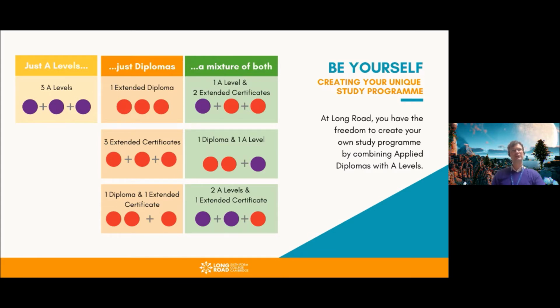If you're a further mathematician, which we'll talk about in the next presentation, you do maths and further maths as 4 subjects. But for most students, they're doing 3. That might be 3 A-levels, or it might be a combination of some A-levels and some applied diploma courses. So you might be doing maths as one A-level, or one of 2 A-levels with either 1 or 2 diploma courses as well.